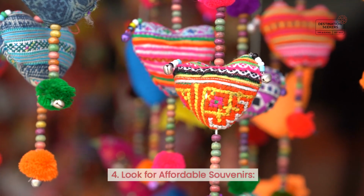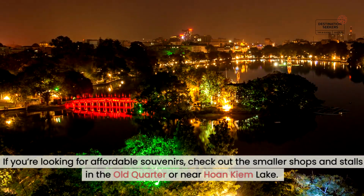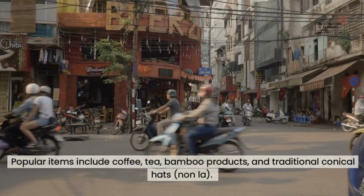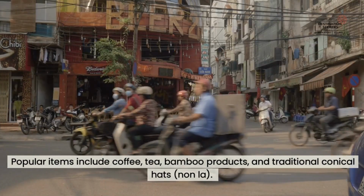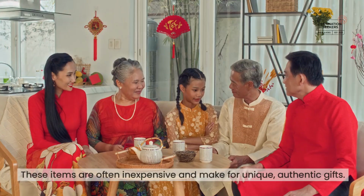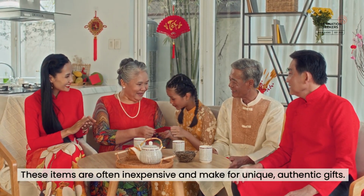4. Look for affordable souvenirs. If you're looking for affordable souvenirs, check out the smaller shops and stalls in the Old Quarter or near Hon Kiem Lake. Popular items include coffee, tea, bamboo products, and traditional conical hats, non la. These items are often inexpensive and make for unique, authentic gifts.